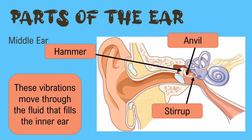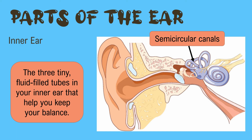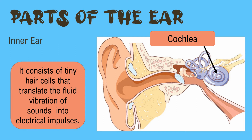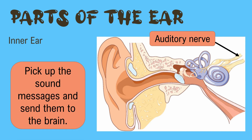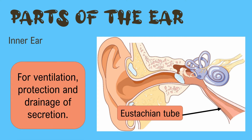These vibrations move through the fluid that fills the inner ear. The semicircular canals. It is the 3 tiny fluid-filled tubes in your inner ear that help you keep your balance. Cochlea. It consists of tiny hair cells that translate the fluid vibration of sounds into electrical impulses. Auditory nerve. It picks up the sound messages and sends them to the brain. Eustachian tube. It is for ventilation, protection, and drainage of secretion.